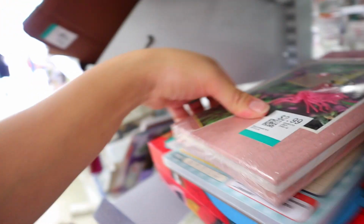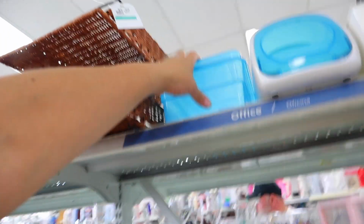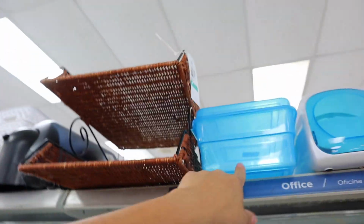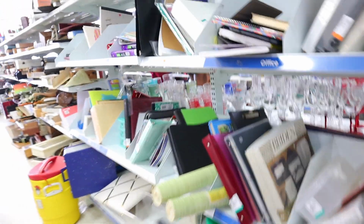A sealed notebook. A notebook with a bookmark. Adulting to-do list. Super cool. I love this stationery paper stuff. I love these for organizing. I use one of these for all my planners and I have it at home. I love mine. Usually if you go in between these binders, there could be hidden notebooks. That's what I personally love doing.